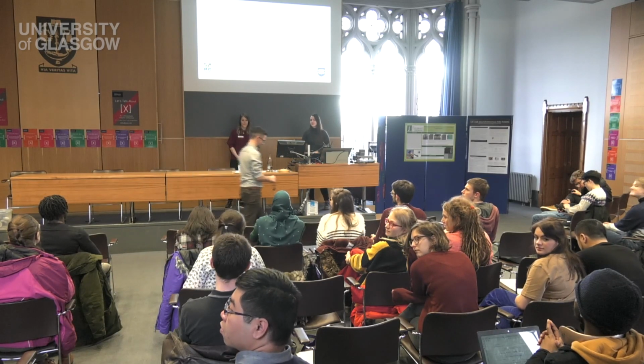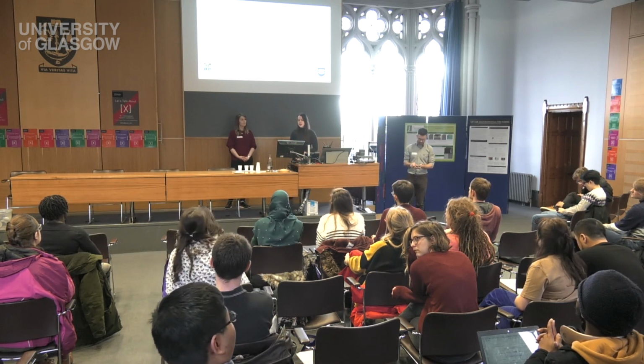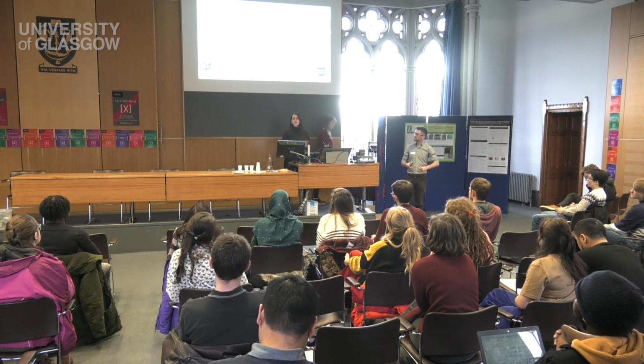So I have 2 questions from the audience. The first one is, will this work on other bits of the body that move too, or is it just used for the heart? Yeah, so the technique LC-SSFP has been demonstrated for static imaging.